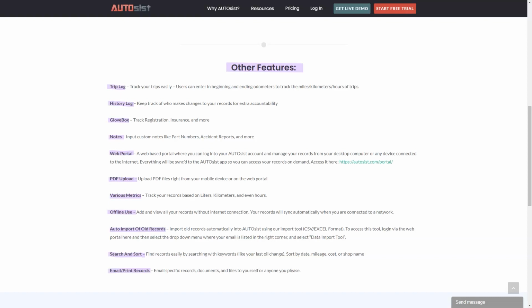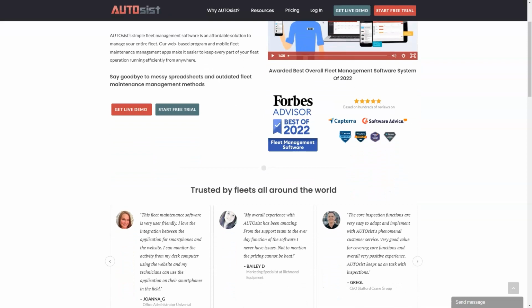Best for any business that needs a simple and affordable way to manage fleet maintenance, submit inspections, create work orders, manage fuel, track parts, and other important records.